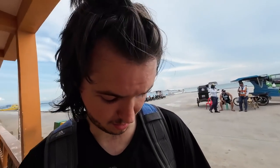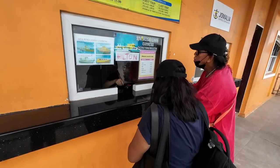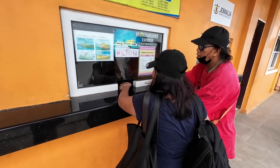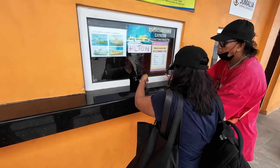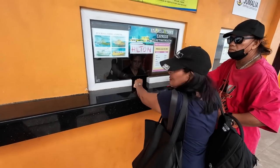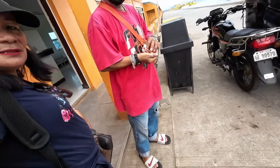I don't think we had the right change. We only had 100 pesos, and I guess it's too much. How much is the bullpen part? Oh, can I scan the paper part? Thank you. Okay, thank you, ma'am.